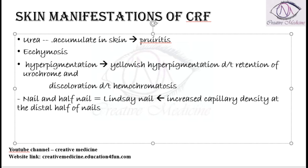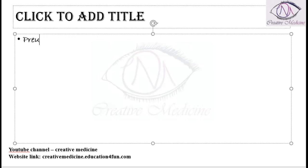Now the patient has pruritus. So how are you going to treat the pruritus which is seen in chronic renal failure? The treatment of pruritus in chronic renal failure is with the help of dialysis, because when you do dialysis the urea and the waste materials will be lost in urine, so the urea which is accumulated is also lost, thus treating pruritus. Even UV light can also be given to the patient.